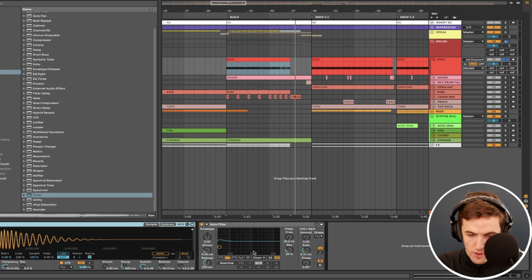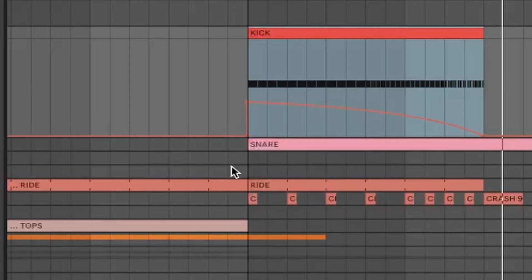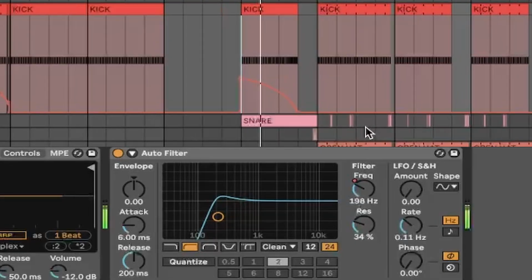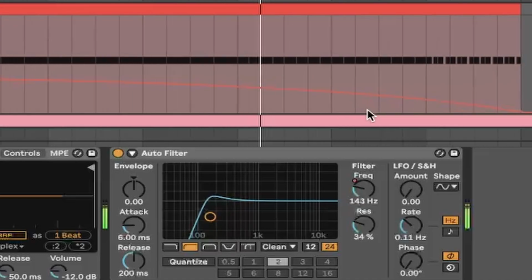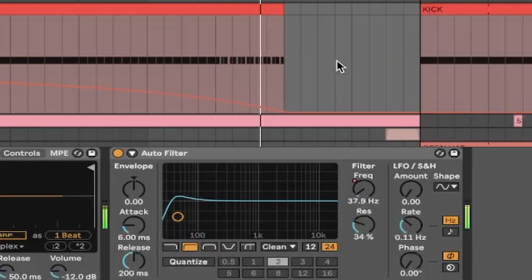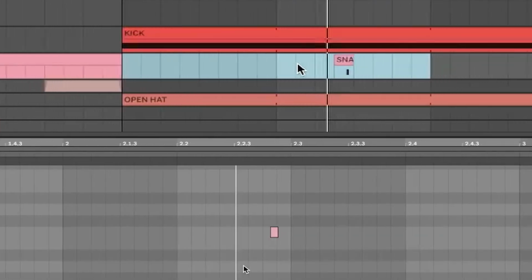And the interesting thing that we've done here is we've automated the frequency. So we've basically got the frequency starting at around 278 and then gradually bringing in more of the highs. We've got this snare layer where the snare plays off the beat.